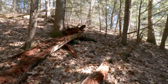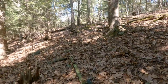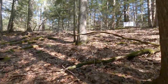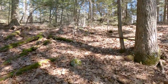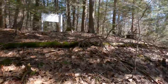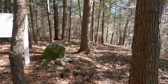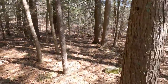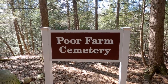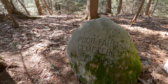All right, how do we get up here? Let's go this way. Nope, that is not as clear. You can see the sign now. I'm within 36 feet now. We're behind the sign. What does it say? Poor Farm Cemetery. That's actually the name of the cache.